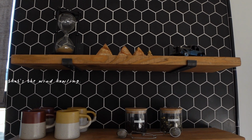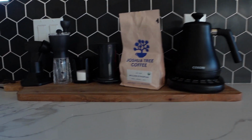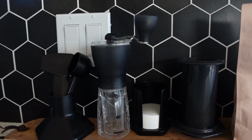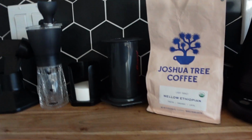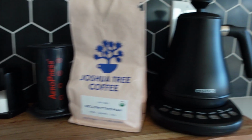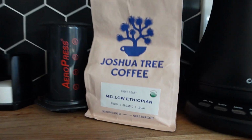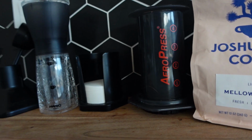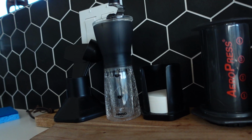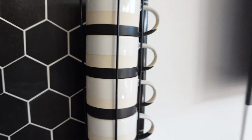We've got the nice little coffee and tea corner, beautiful mugs, but as we pan down, an AeroPress setup. I don't think I've ever stayed at an Airbnb, let alone any accommodation, that has provided an AeroPress and coffee and a kettle. I'm so excited, you all know I love an Ethiopian coffee. Yes, I even brought my AeroPress. I wasn't sure what the coffee scenario was going to be, but I am pleasantly surprised right now. Got some more mugs over here.